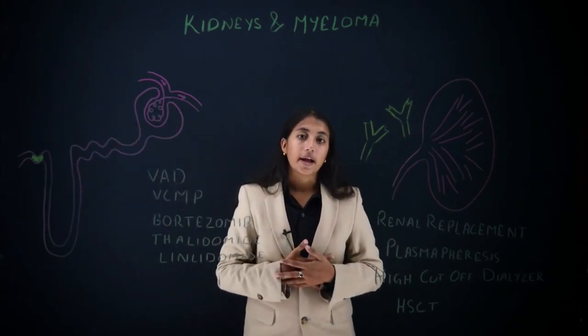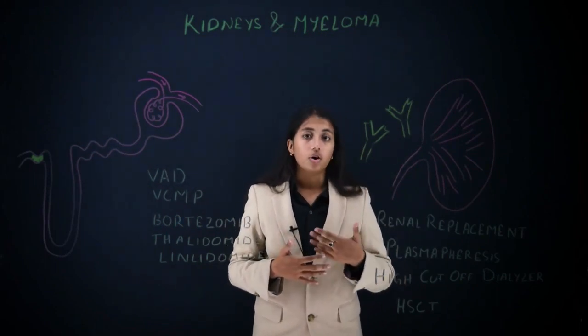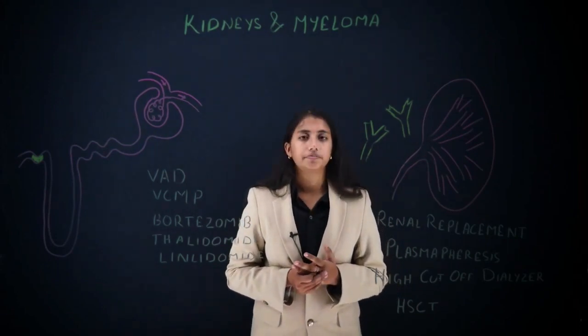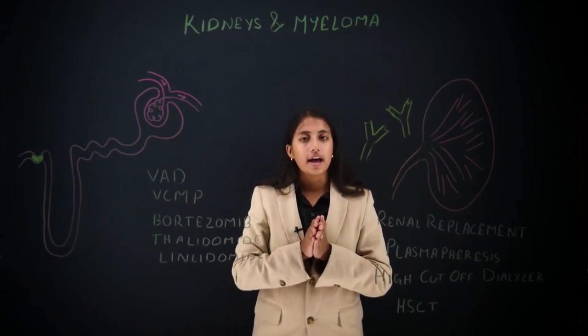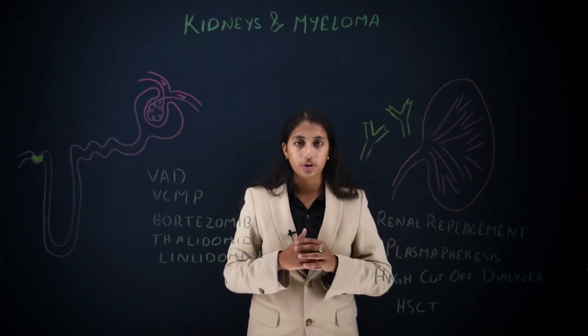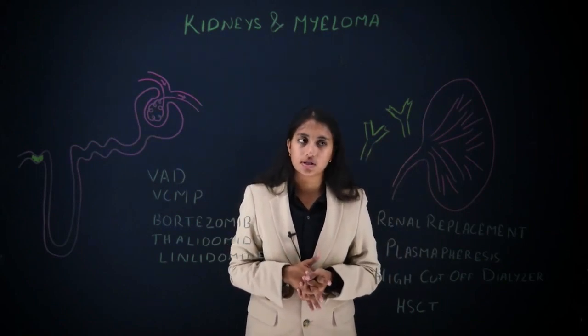Indirect injury is caused by hypercalcemia or sepsis or due to drugs like non-steroidal anti-inflammatory drugs. For the diagnosis of renal involvement in multiple myeloma, we have blood and urine investigations to check the level of these abnormal proteins, supported by renal biopsy, which confirms the diagnosis.